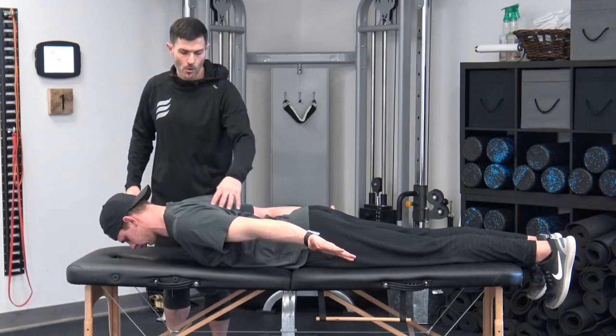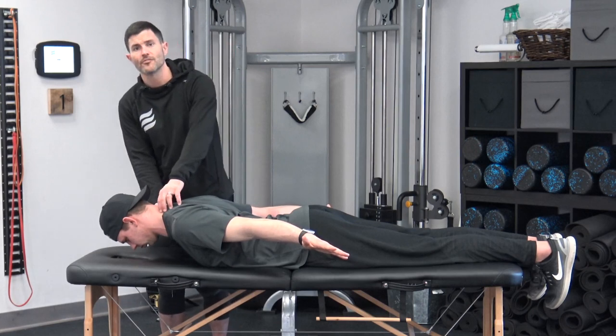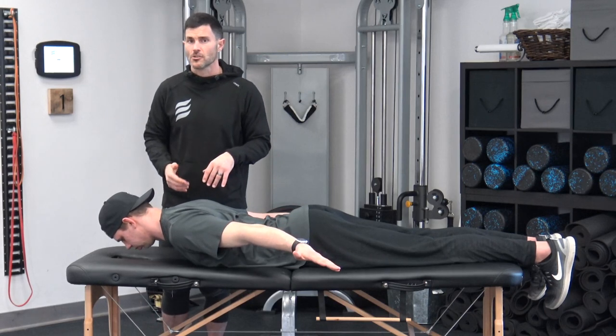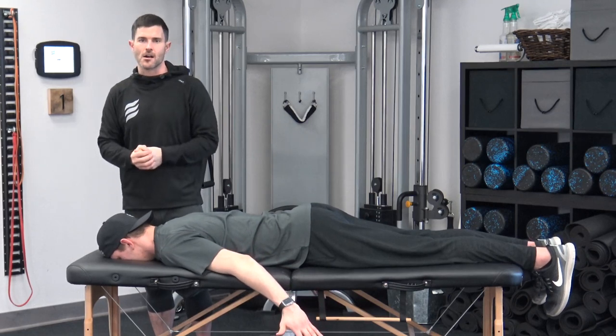So he's using his mid-lower traps, his rhomboids, his erectors, and his deep cervical flexors that hold his spine in a neutral position, keeping the natural lordotic curvature of his cervical spine, all the while keeping the head placement right over top of that column.